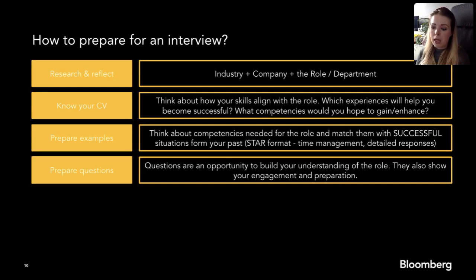What that means is that I want you to prepare questions so that you can have a really good understanding of what the role is, what the team looks like, how many people are in the team, what are the main challenges for the team at the moment. You may want to ask your interviewer about their specific role and how they fit into this recruitment process. Questions are an opportunity to build your understanding, but also to build rapport with your audience. From that perspective, they also show your engagement and your preparation.